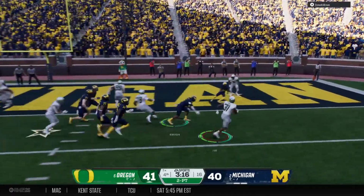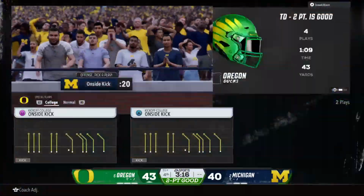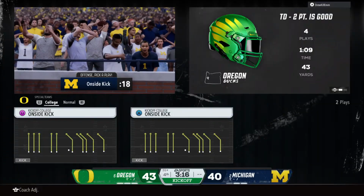On the ground, trying to punch it in for the score. And he'll run it into the end zone. The two-point conversion pushes the lead up to a field goal here in the fourth quarter.